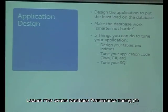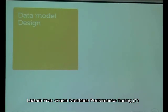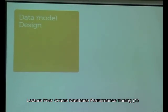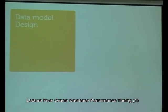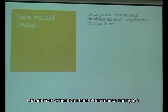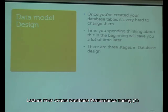So we'll start with designing tables, which is what we call data modelling. When we start to build an application on the database, what's the first thing we have to do? We have to create some tables, right? The database doesn't have any data in it unless it's got tables, so that's always the first thing. It's very hard to change your tables when you've created them. So if you create your tables and then write some code, SQL code, Java code, reports, and you want to come and change the table later, you'll have to change all the SQL and all the code that looks at those tables. So it's hard to change it later on. You should make sure you get it right first.